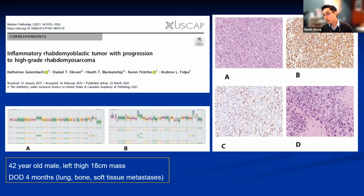And interestingly, when they micro-dissected out these areas, they showed that the areas of conventional IRT had the classical near haploidization, whereas the areas of high-grade sarcoma showed the near haploidization, but there was superimposed complexity with increased copy number gains and losses. And that tumor behaved very aggressively. The patient suffered soft tissue, lung, and bone metastases and died of their disease 4 months after diagnosis.